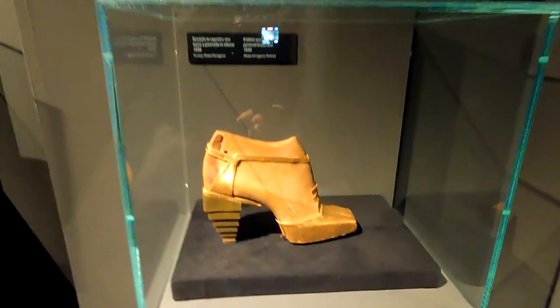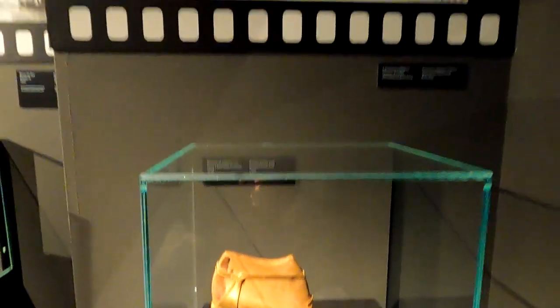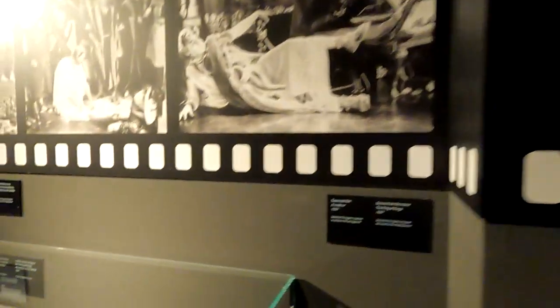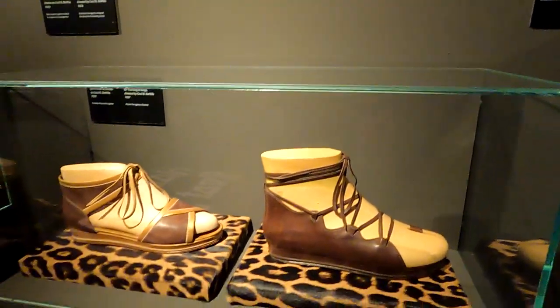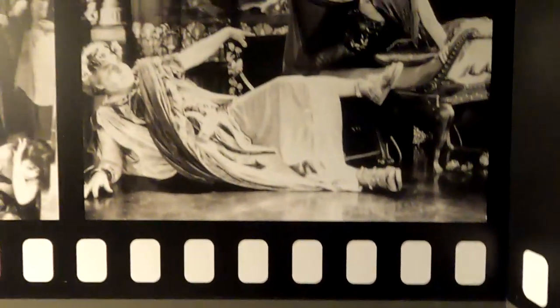I love seeing these old photos from the Egyptian theater. Wow, what they looked like back then. I love these shoes. Like an upside down pyramid. How creative. They don't look too comfortable. Also, I think he did shoes there for Ben-Hur. And wow. So many of the big time great movies looks like he was involved in.